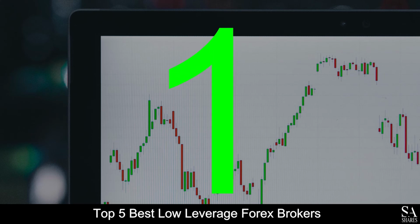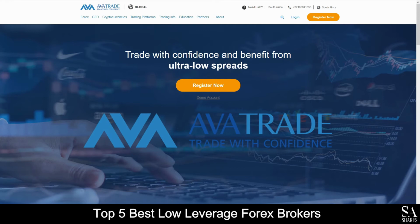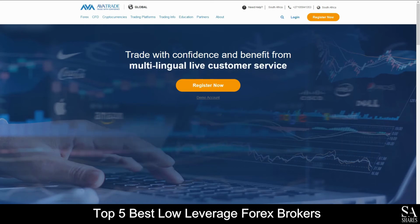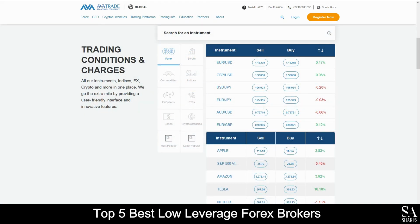Last but not least, coming in at number 1 on our list of the top 5 best lower leverage Forex brokers, we have Avatrade. Avatrade is an online, globally recognized, fully regulated financial broker that specializes in trading through more than 250 instruments, which include over 60 currency pairs, major stock indices, cryptocurrencies, bonds, individual shares, and more.